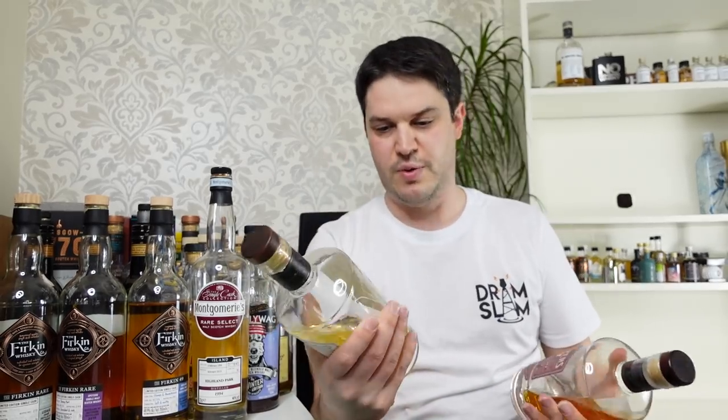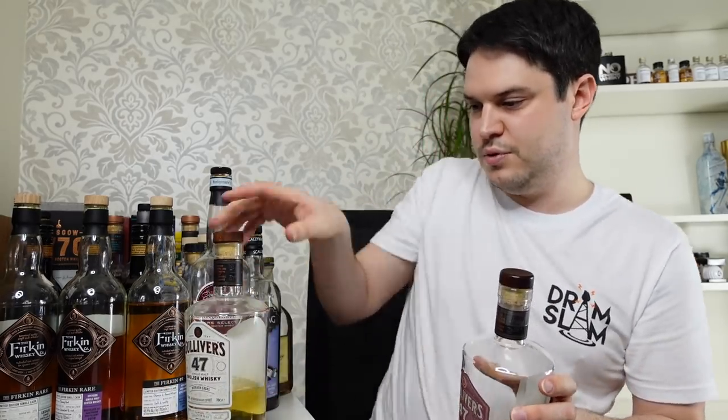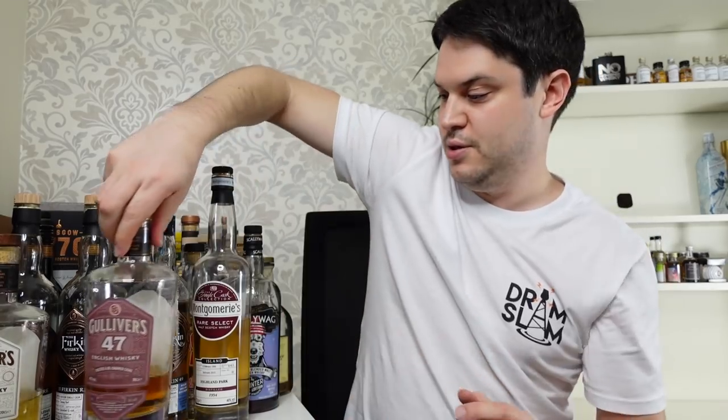Two together then. We've got the Gulliver's 47, and here we have two English whiskies. This is the one from The English, and this is from Cotswolds. So I'll kind of slot them together. We are getting very tight over here, lads. Very tight.